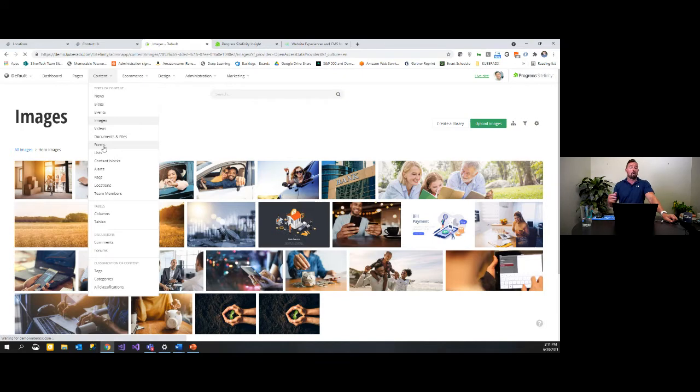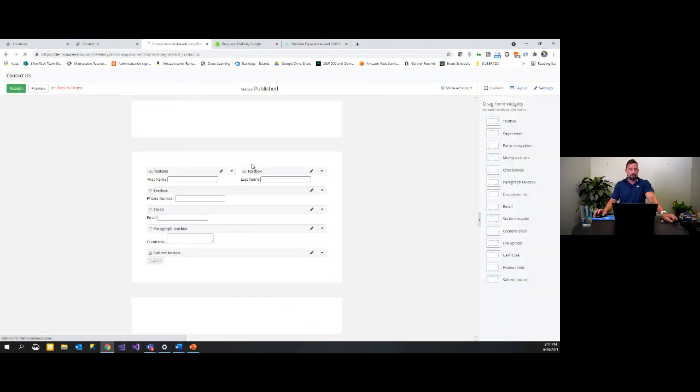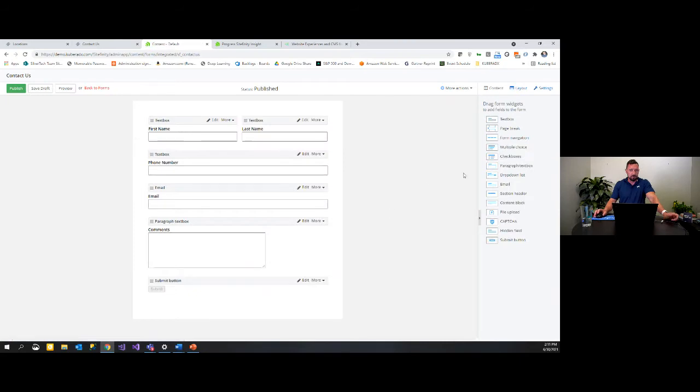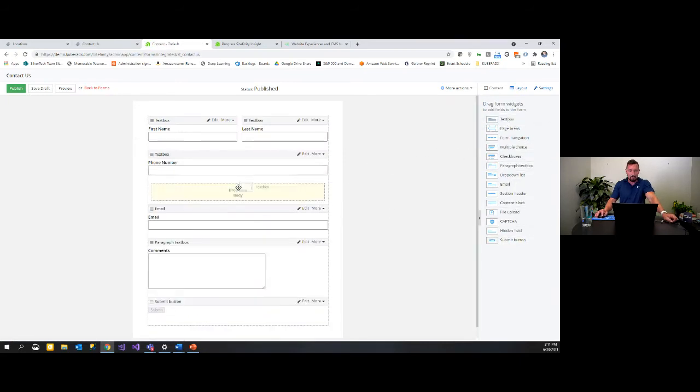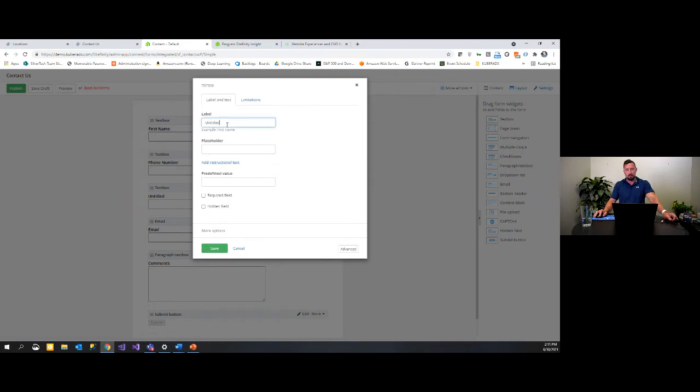If I want to create a new form for the actual website, I can jump in here. I'll click on the content us one for now. You can see if I wanted to add a new field to it, I just go over here. Here's all my field options. I just want to add a new text box. Drag and drop it over. Click edit. And then I can give it a title.